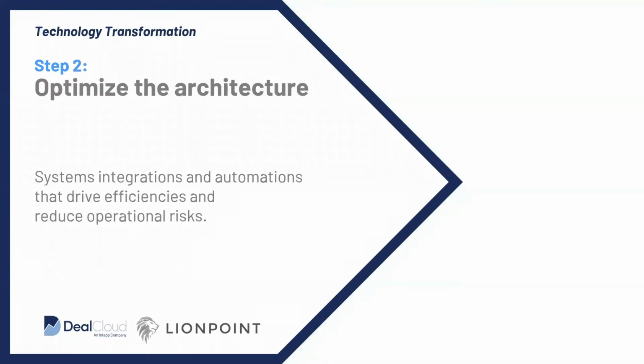So now here in step two is where it really gets exciting. This is what everyone wants to do, right? Integration, automation of calculations, things like that. And that is where it gets exciting. With the right foundation in place, there's now that clear path to connecting technologies together and putting automation in place that allows the organization to reduce operational risks and start to really efficiently scale.